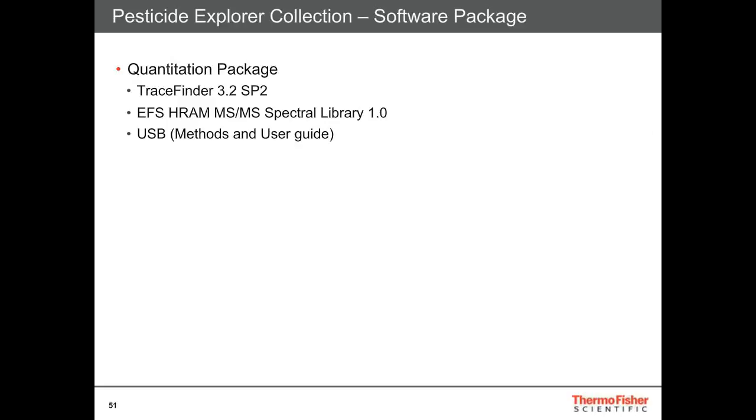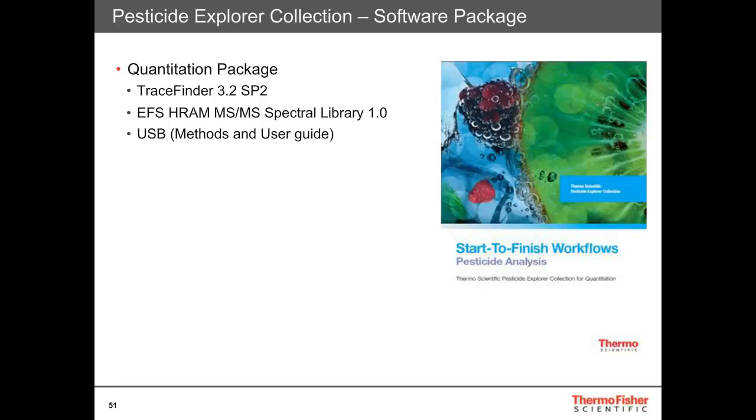And so just in review, I'll look at the Pesticide Explorer collection in terms of the software package that comes with the collection. So as we mentioned early in the slide presentation here, we have a quantitation package that's available for both the high-resolution accurate mass and the triple quad platforms, and it includes in software the TraceFinder version 3.2, along with the high-resolution accurate mass MS Spectra library if you decide to have the QExactive Focus instrument, along with a USB stick that contains all the method and user guides to make it very easy for the lab to set up the analysis. And so it's a start-to-finish workflow. Everything is there and ready to go.